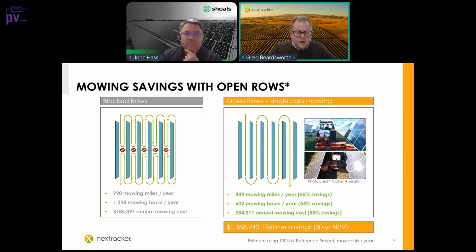We like to, of course, try to make trade-offs between capital cost and operations cost or energy. A reasonable way to do that is to take a simple net present value of the long-term costs incurred of this mowing operation. The savings in this case, the difference between blocked and open on a net present value basis, is about $1.4 million. This is 100 megawatts, so that's 1.4 cents a watt DC.